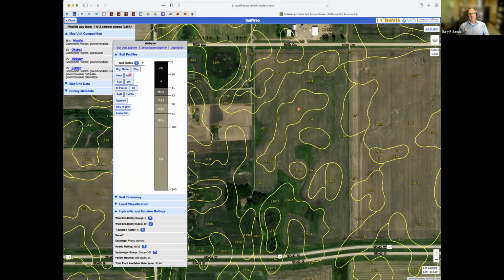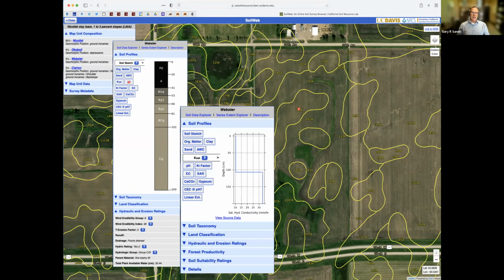I can click on any of these properties, and it's going to tell me, at least in terms of the book values of what they are for this soil. I click on hydraulic conductivity here, and up pops the hydraulic conductivity with depth, the saturated conductivity with depth for this particular soil. So again, you could have all of this right in the palm of your hand, because it works on mobile devices. And it's a very, very effective way of getting at soils information.